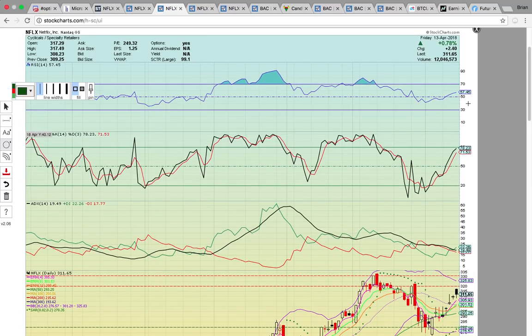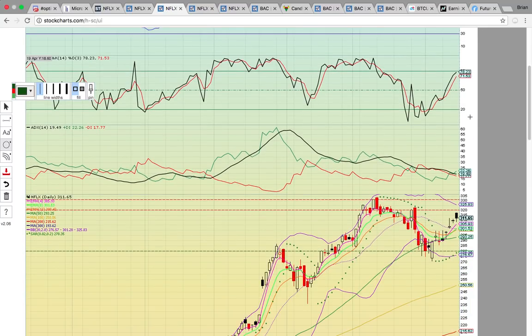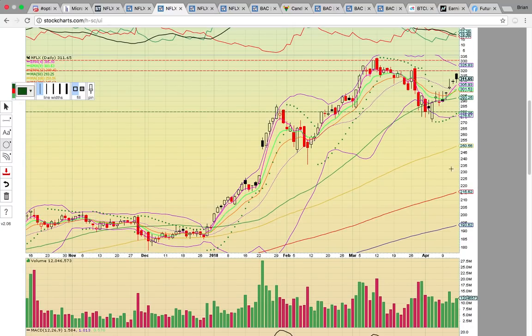And as you can see here, this is a longer time frame for Netflix. You can see how it's really been pushing. It was down here in the 180s, 190s, and then it broke out, and then it ran all the way up here to this 335 zone, the 334 or so all-time high. And so if it keeps this middle Bollinger Band intact, it could get an uptrend going and push out to those new all-time high levels.